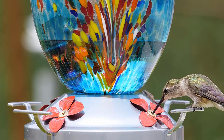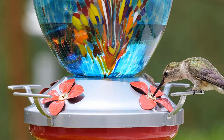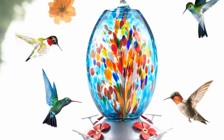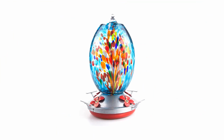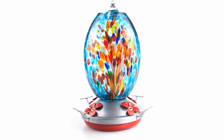Pros: made of hand-blown glass for a unique look. Holds up to 27 ounces of hummingbird food. Comes with an ant moat to keep ants out of the feeder. Features a colorful blue fireworks design. Cons: may be difficult to clean due to the intricate glass design. The ant moat may be difficult to refill with water.